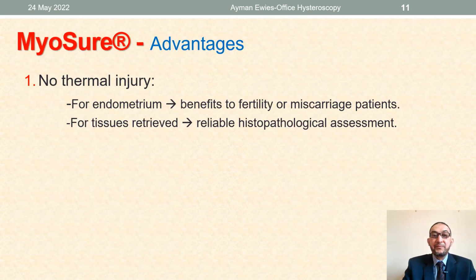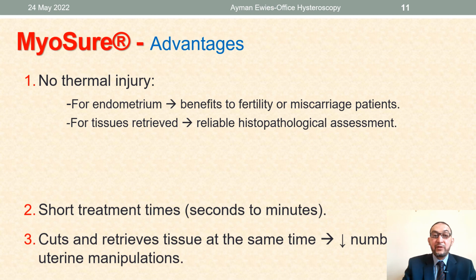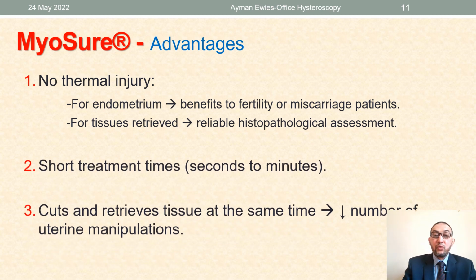Hysteroscopic morcellation has multiple merits. It is not associated with thermal injury. For the endometrium, this is beneficial to fertility and miscarriage patients. For the tissue retrieved, it allows reliable histopathological assessment. The treatment time is short, seconds to minutes. Also, it cuts and retrieves tissue at the same time, reducing the number of uterine manipulations, and that's exactly what you need for awake patients.